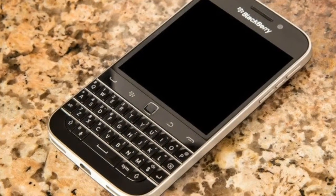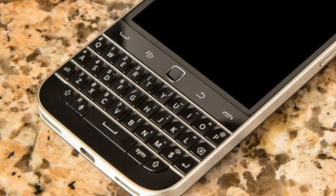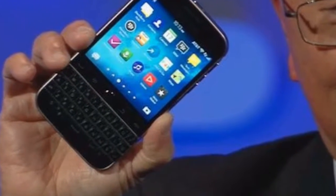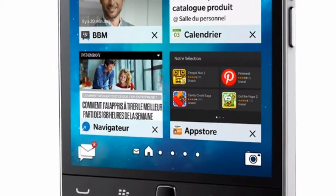From the all-touchscreen Z10 to its redefined QWERTY in the Passport, there's no arguing that BlackBerry has been experimenting a lot in order to find that right form factor. Unfortunately, none of them have been able to make a significant impact on consumers.